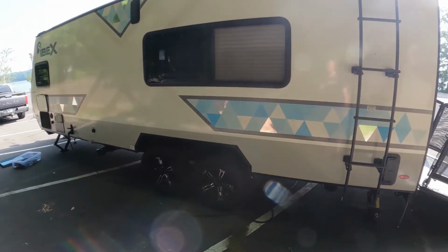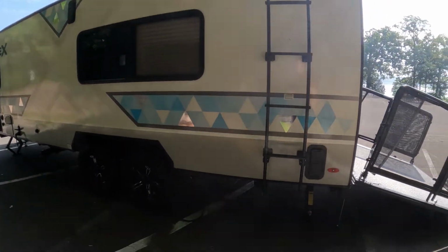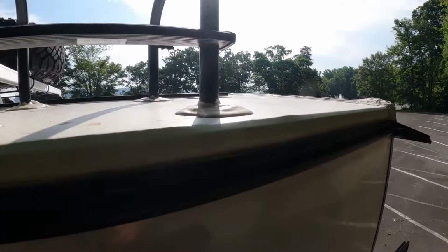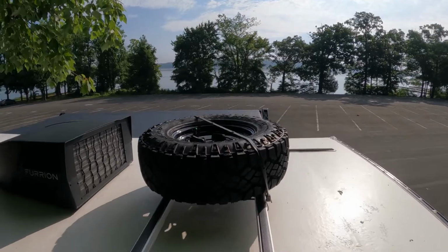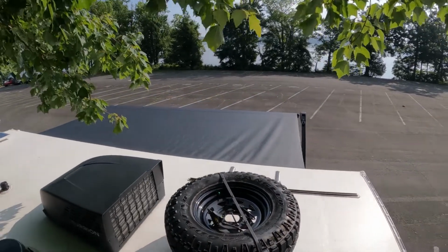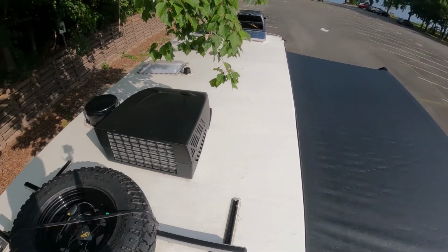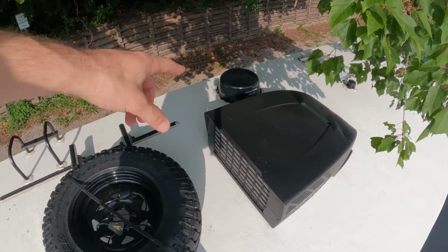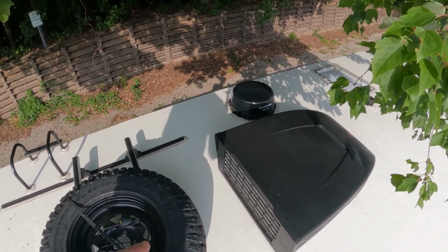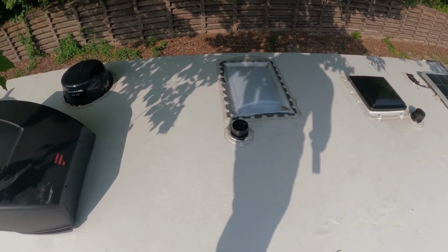All right, last but not least, I'm gonna go show you the roof. Kind of parked underneath a tree, so that'll be fun. But yeah, 250-pound capacity on this ladder. I'm gonna climb it with the camera here. So a couple of pretty cool features. I think this roof has a 500-pound capacity, so you can easily walk up here and do any maintenance you need to do. There's your Furrion air conditioning unit, your Winegard Air 360 antenna for the television. There's your skylight above the shower.